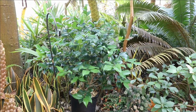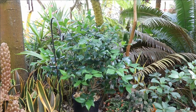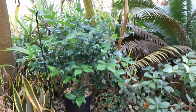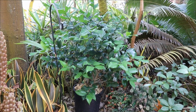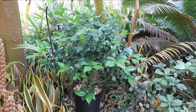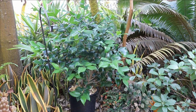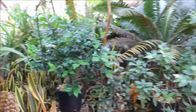but you'd be right if you thought of that family. It's not Camellia sinensis, it is a Camellia japonica. Yeah, this is the Japanese Camellia. I believe it's a Mobile. No, excuse me, that's not. I think it's Desire. It's a beautiful variegated pink flower.